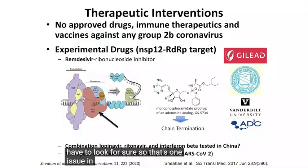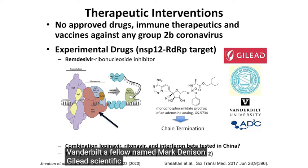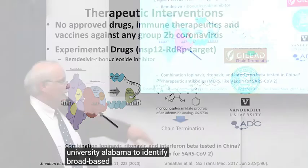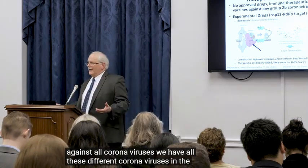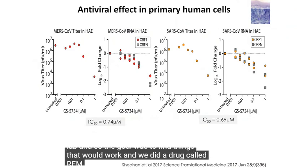So that's one issue. In terms of drugs, our group formed a partnership with researchers at Vanderbilt, a fellow named Mark Denison, and Gilead Sciences, who were interested in identifying a broad-based nucleoside inhibitor for emerging viruses, and a Center for Excellence in Translational Research grant that's run out of the University of Alabama to identify broad-based nucleoside inhibitors that block virus replication that would work against all coronaviruses. We have all these different coronaviruses in the lab, and so the goal was to find things that would work. And we did, a drug called remdesivir.